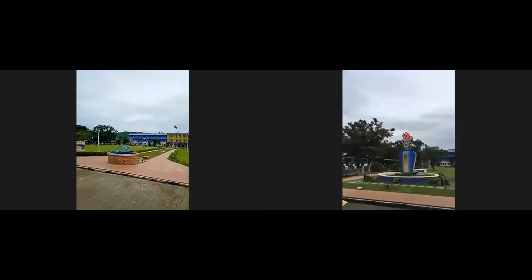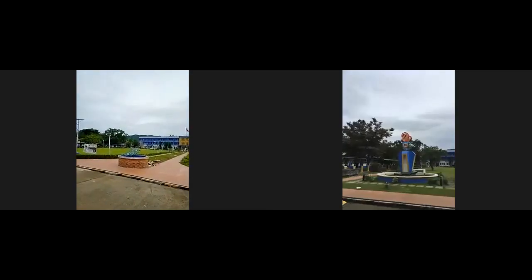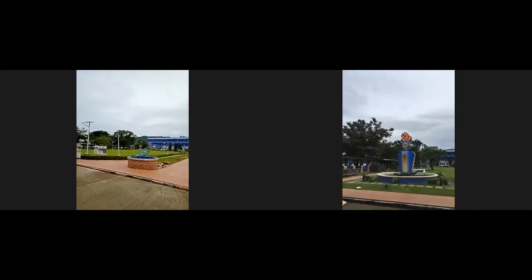Security guard, the temperature of the student, the employee, and others who are entering the university. Okay, as you can see, this is the campus map.